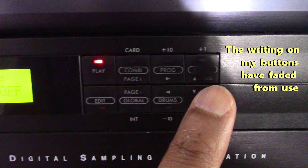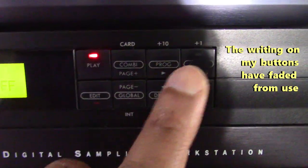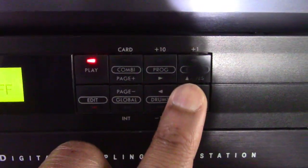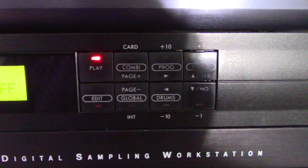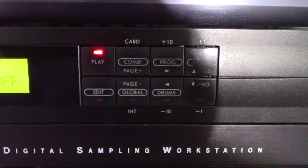Next, we have the effect, +1, and up/yes key. The +1 part of this increases the combination number by 1. The up/yes part of this increases the values of the parameter above the cursor, or it answers an OK prompt.